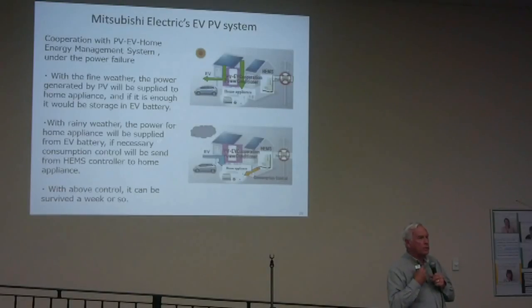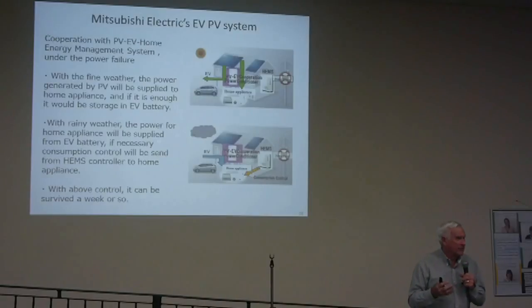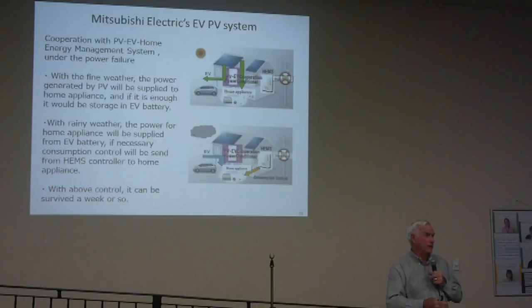Correct. And that was my argument for the Australian understanding of ESS, where we're out doing our work and earning our money. We want the sun to be charging our home. There was no internal storage. It's all external in the car.